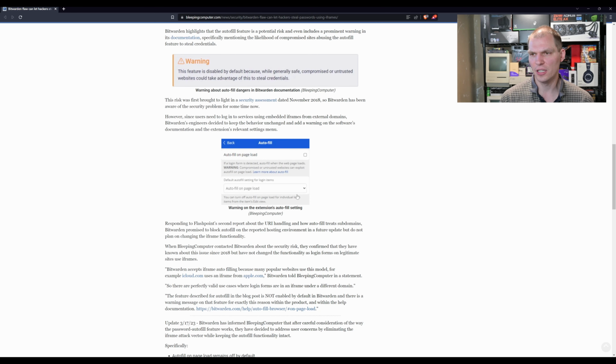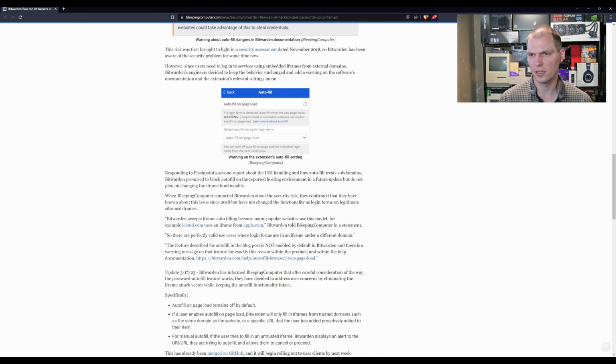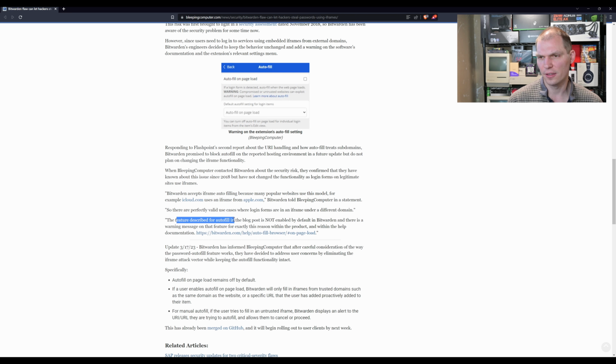You'll see it says autofill on page load is turned off here, and there was a second report about this handling from Flashpoint. You can read through all this other information. The short version is they wanted a better solution. And one thing about open source is that you can iterate through this, and heck, if you're in the open source community and you're a coder, you can even help fix it, right?